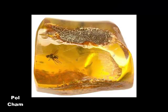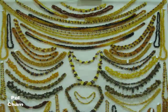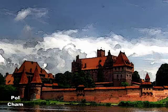Sometimes that sap entrapped insects, and that's called an amber inclusion. This is what amber looks like when it is made into necklaces. I'll cover this in much more detail later in the videos. But these necklaces were very important over the years in Europe, just as they are today. With a better view, this is typical of the necklaces that royalty gave to the church, highly prized.